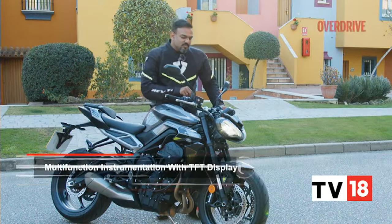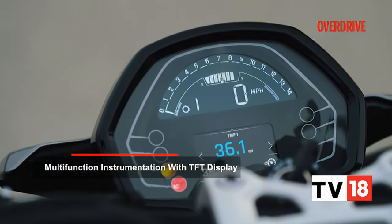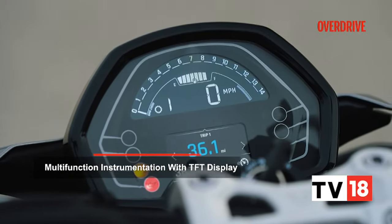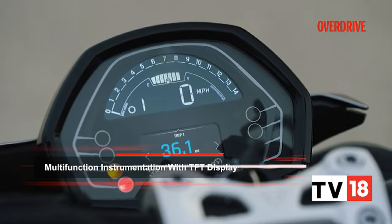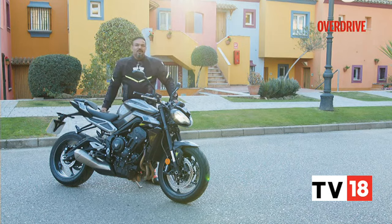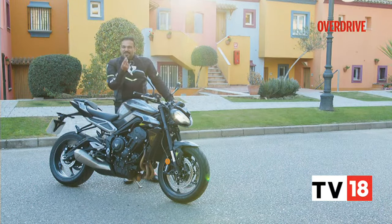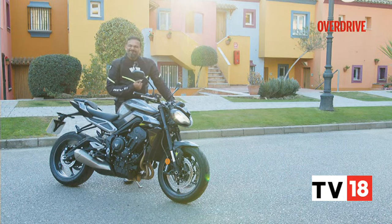But you may have noticed that the instrumentation is similar to the Tiger Sport 660. Of course, cheaper bikes than the Street RRR were still getting a more advanced instrumentation, so this ought to have come by now. But what I really missed from that older analog unit on the Street RRR are those blue shift lights. Especially when riding hard, they were always in your peripheral vision, guiding you when to shift. Here, it's not the same.